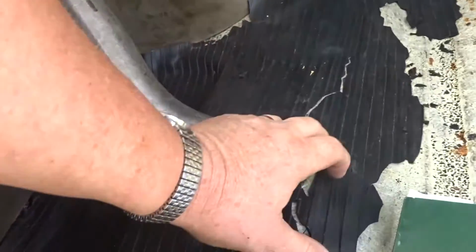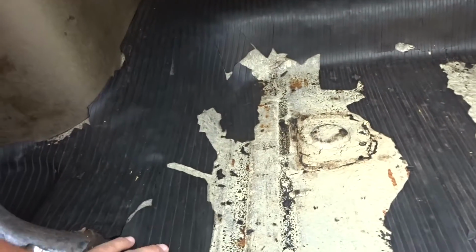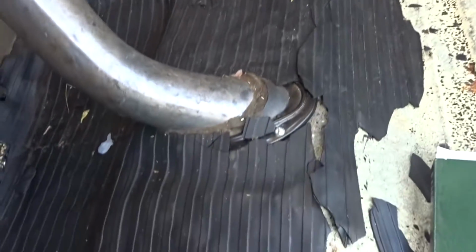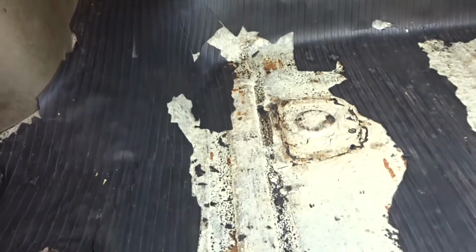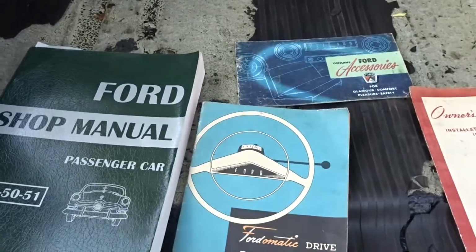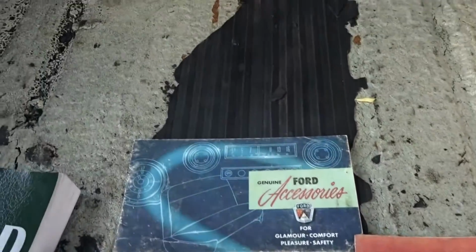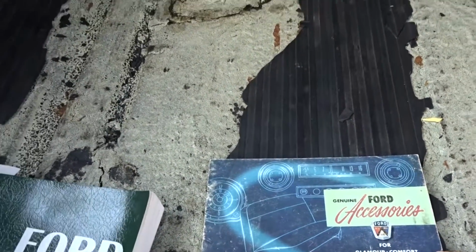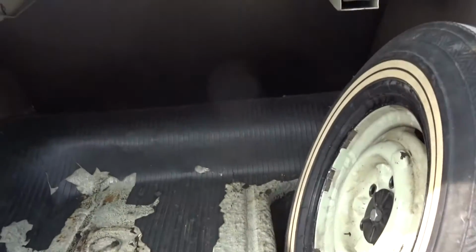The trunk still has the original plastic, it was probably a rubber mat that covered it, that has gone crispy over the years, and much of it is broken up and flaked out. Those are available new at several sources. This car does have a Ford shop manual, the Ford-O-Matic drive manual, the owner's manual for the radio, and a genuine Ford accessories brochure, and a spare tire that I believe is a bias ply tire.